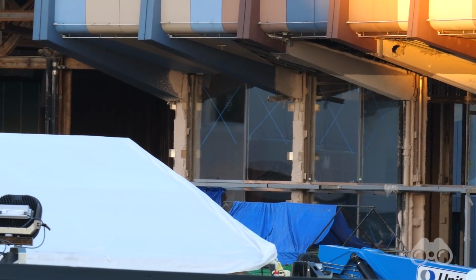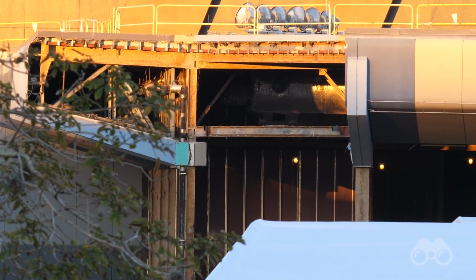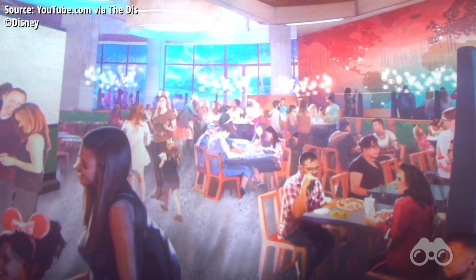Really good to see that they're actually doing some construction on the inside. And then also over at Innoventions East, you also have that other half where we're really not sure what the layout is going to be with that area. We know that there's going to be a new restaurant over there, replacing the Electric Umbrella.